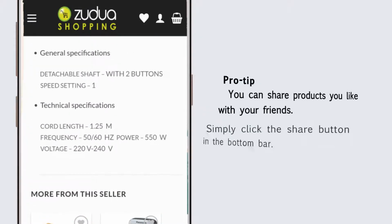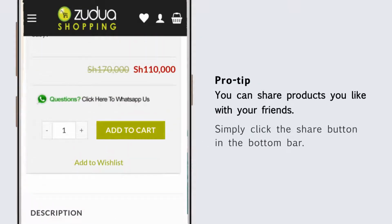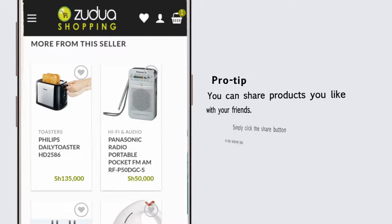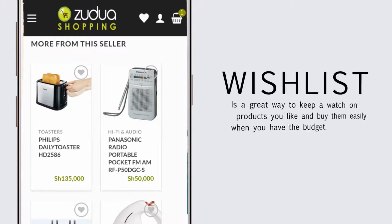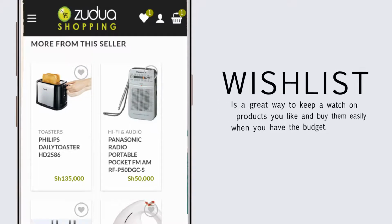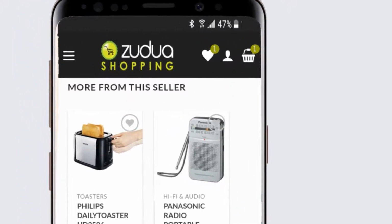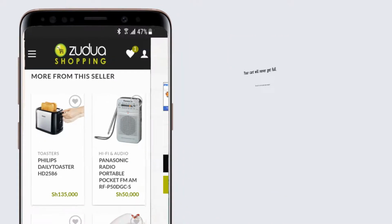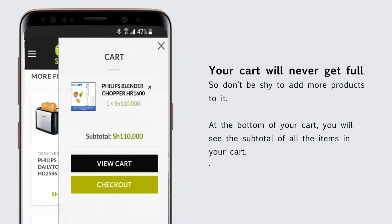Let's say you want to buy the product. All you have to do is click the Add to Cart button and the product will be added to your shopping cart. Hey, I was also looking for this product. I will just add it to my wish list and buy it when I am ready. Your wish list allows you to store products you are interested in, to make your shopping experience easier. You can access your wish list by clicking here. In order to access your cart, you can click here at any time. Your cart opens on the right-hand side of the screen.